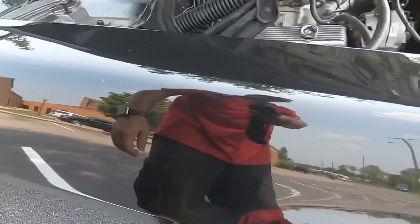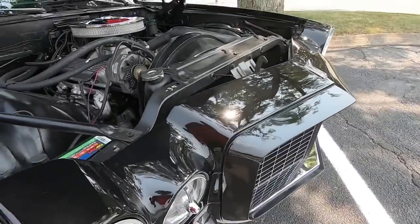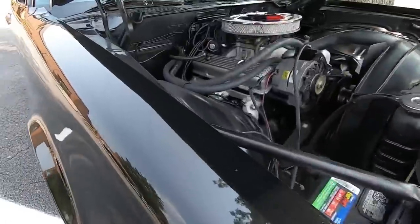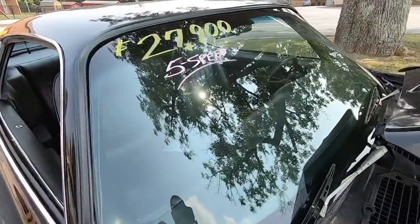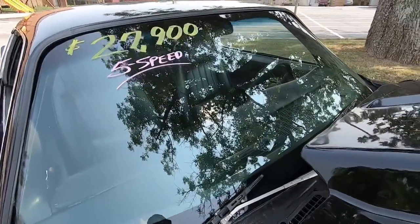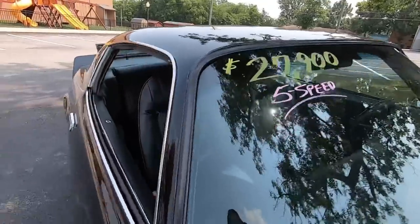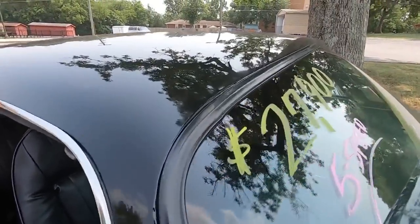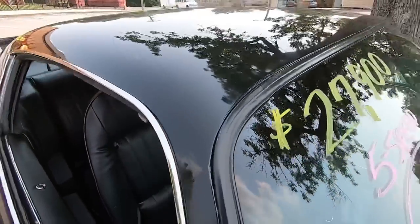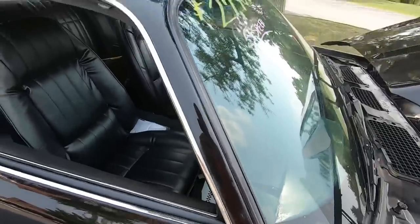That's some dirt coming back over the top portion. Front windshield, I don't see any scratches, I don't see any chips. They did paint the trim around the front windshield right here. You can see some paint lines and stuff in it. You also got a little bit of overspray right there on your pillar.